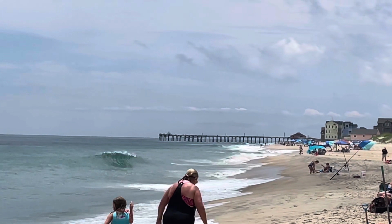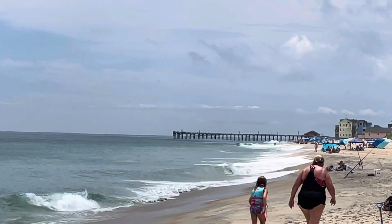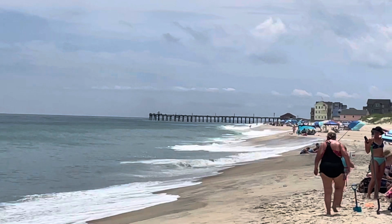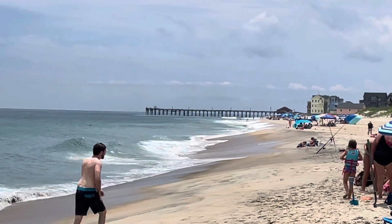We just get some wonderful curling wave forms and beautiful hollow waves even when they're small. So one of the best places to ride barrels is here in the Outer Banks on the East Coast.